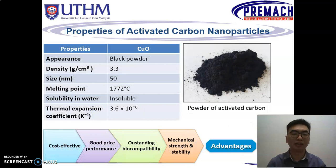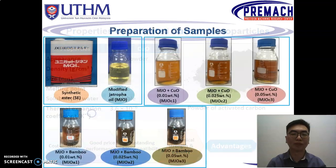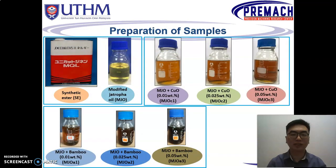And this is the properties of activated carbon nanoparticles. One of the advantages is cost effective, and the thermal expansion coefficient is 3.6 times 10 to the power of negative 6 per Kelvin. By comparison, activated carbon has the lower thermal expansion coefficient, which is better because it can provide better thermal stability. So this is the preparation of sample.